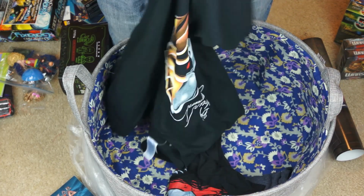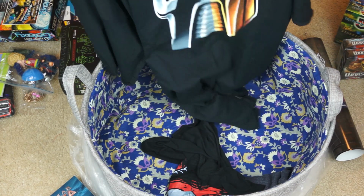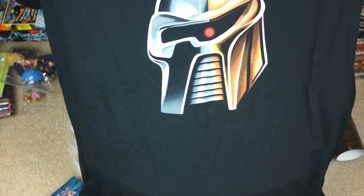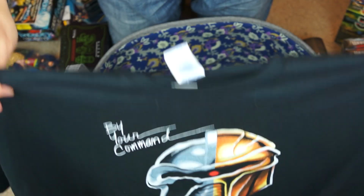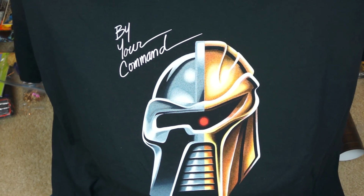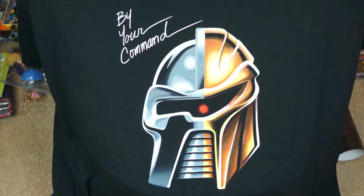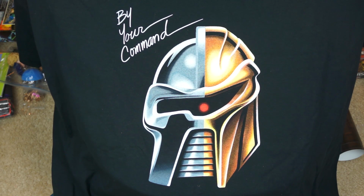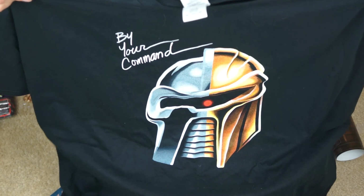And this is a t-shirt with the Battlestar Galactica theme. The old Cylon and the new Cylon put together to look like a Daft Punk t-shirt. It's very cool. But its size is a 4 extra large, which is way too big for me to wear. So I'm not quite sure what I'm going to do with this t-shirt.